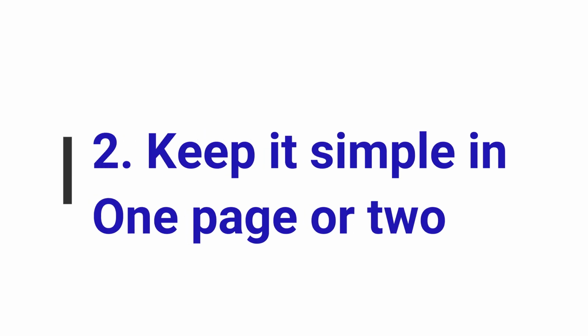2. Keep it simple in 1 page or 2 if necessary. Hiring managers will read your resume only for a few seconds. You may have a lot of great things to say, so maybe just 1 or 2 pages is not enough to cover them all. Look back, think through, and select only the best ones you want to say. So make your resume simple and focus on the very first half of your resume.